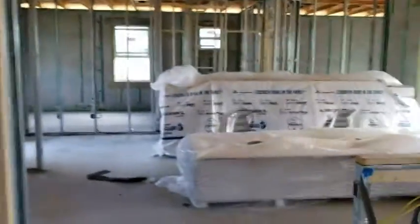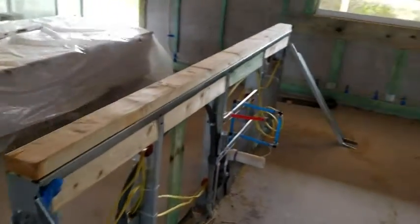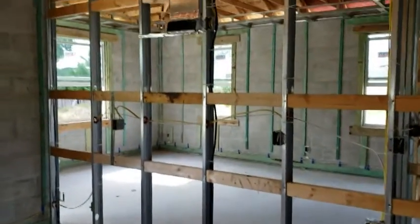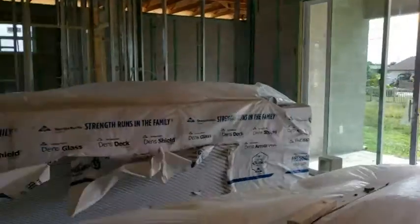And here's all of our drywall right here. All of our electrical is run right here to the island, along the wall there, along the back wall here, where all the cabinets are going to go. Windy day today, as you can tell. All of our wiring run across here. Up here, everything done, wrapped. Bedrooms over here, bathroom.